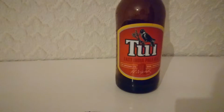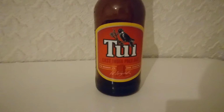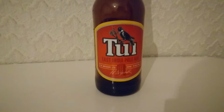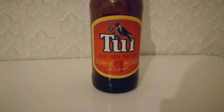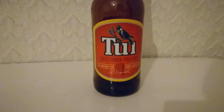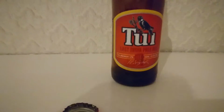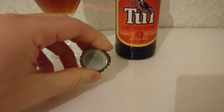Okay, so the smell. Smell is a bit malty, bland, a tiny bit fruity. Tiny bit of an iron smell. Yeah. Not getting much on that, but very basic smells.